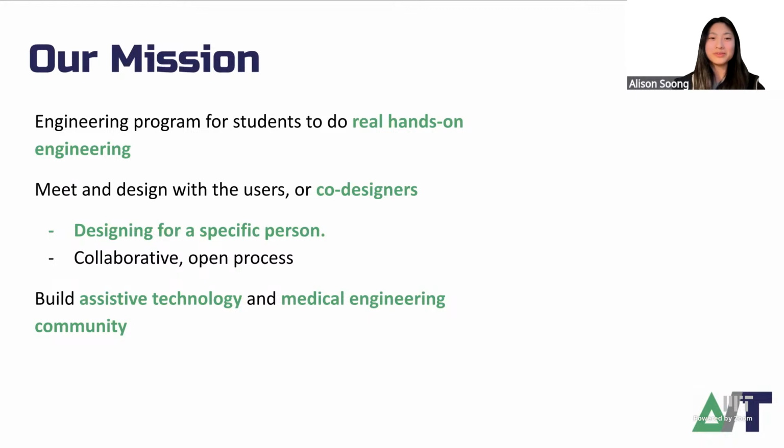I'll go into the structure of the club later on, but quite literally, we meet with the co-designers every single week. We have time for teams to meet with them, to work with them, to have discussions. Everyone's on the same platform for communication. So it's an iterative process and it's also very communicative. And we're building an assistive technology and medical engineering community. We really like to bring people together, reach out to maybe some professors who are interested, and basically anyone who's interested in learning more about assistive technology.